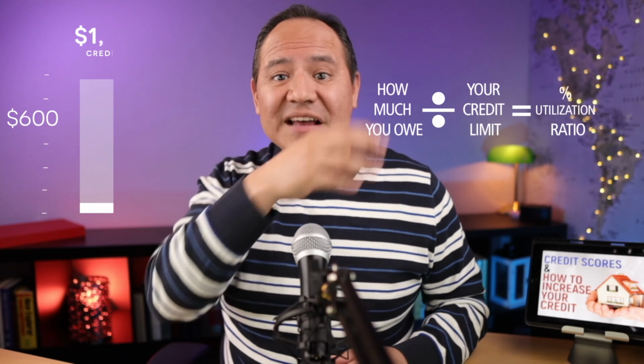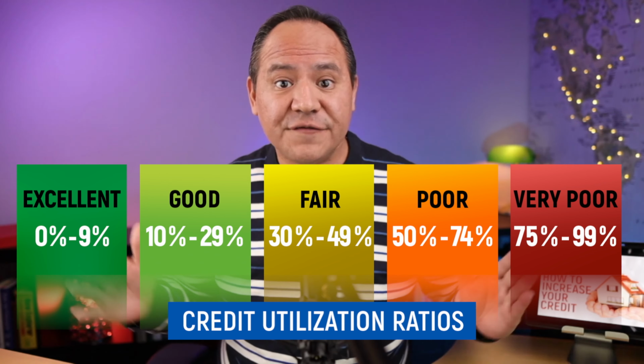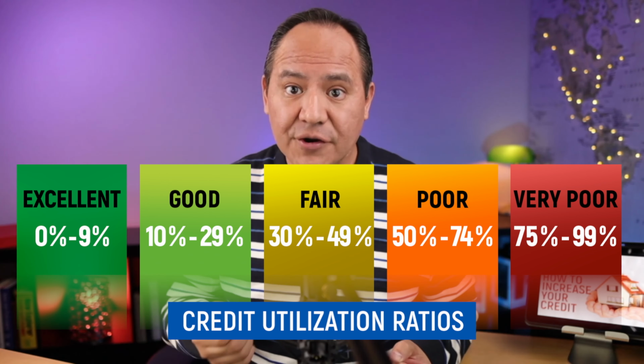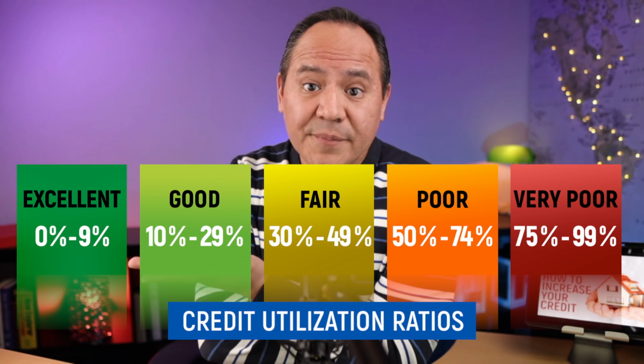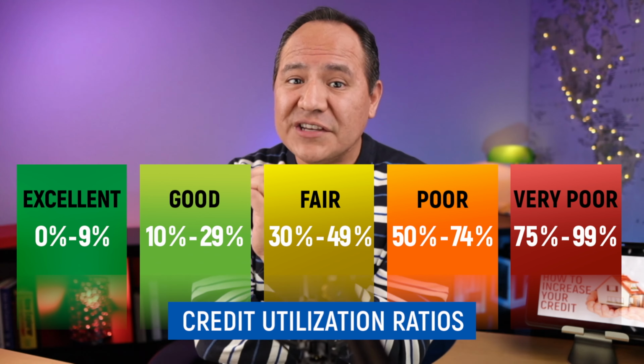So let's say you have a $1,000 credit limit. If you spend $600 on that card, then 60% would be considered your credit utilization, right? 600 divided by 1,000 is 60%. Now, as you can see on the chart, there is a wide range of different ratios and the impact they have on your credit score. So whoever your credit card company is, even though they've assigned you a certain credit limit, they like it when you don't utilize too much of that credit.